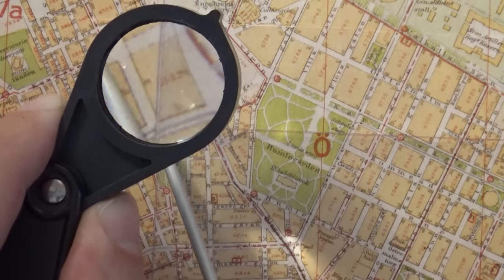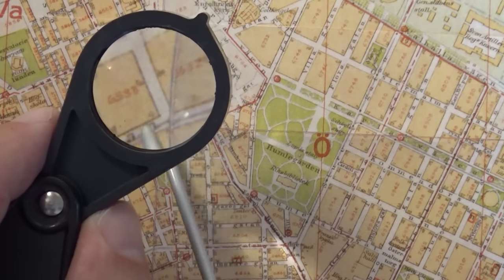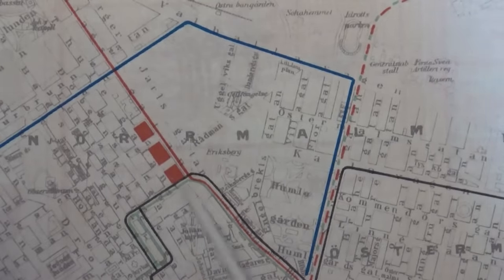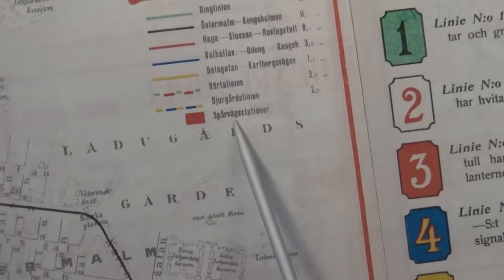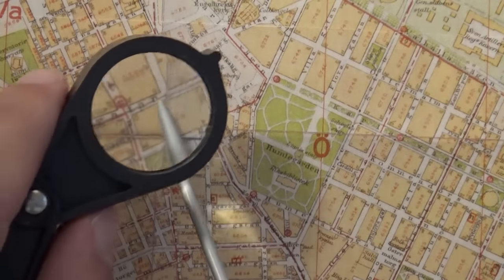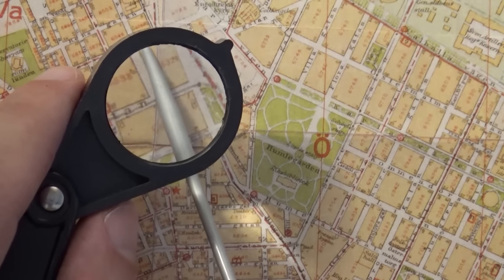And here actually is where the tram depot for the tram carriages is. On this tram map, you can see they are marked here in this curve. What does it say here? It says tram stations. But I guess it's like a train depot. And this block, actually, today, I think still is called the tram depot, in Swedish, of course.